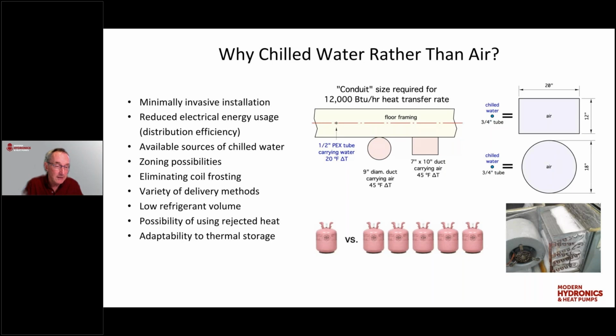And I think one of the big things that's on the horizon that hydronics is ideally suited for is thermal storage, where we're going to have time of use electrical rates, and we'll be able to design hydronic systems that use heat pumps, hydronic heat pumps, that will coordinate with these time of use rates. So we'll be able to avail ourselves of low cost electricity and then draw from thermal storage when the cost of electricity is high. So there's a lot of benefits that come together that point to using water rather than air as our delivery mechanism on cooling.